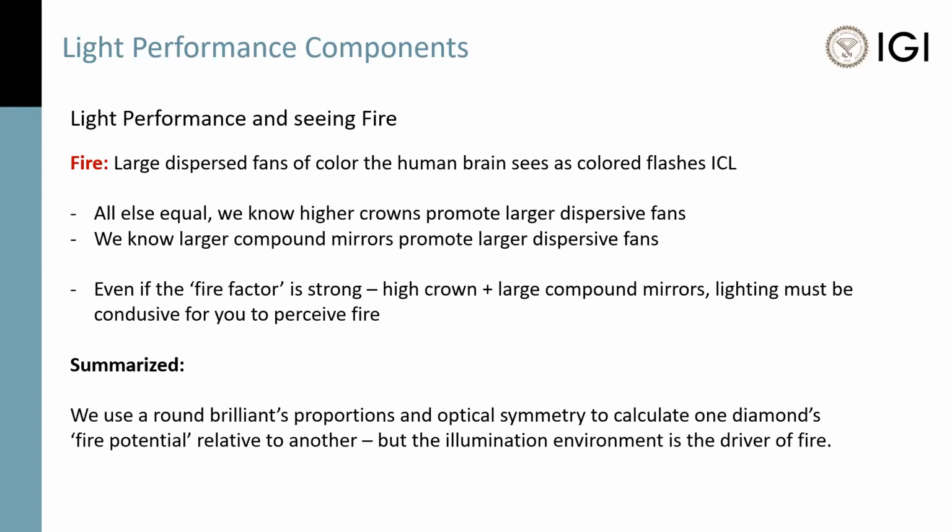So here, even if the fire factor is strong, the most important thing to remember is that the lighting must be conducive for you to perceive fire. Now, you can use this in your stores. You might have noticed a place at a counter under multiple intense small light sources that drives fire the best. It's the most conducive lighting, by the way: small, intense pinpoint sources. But understand that fire is always going to depend on the illumination environment, as well as the diamond and the pupil of the viewer.